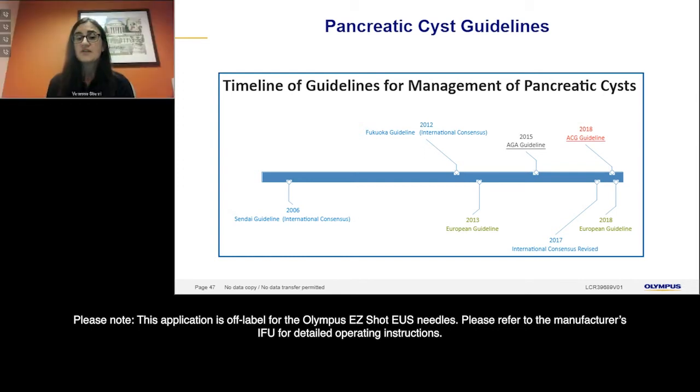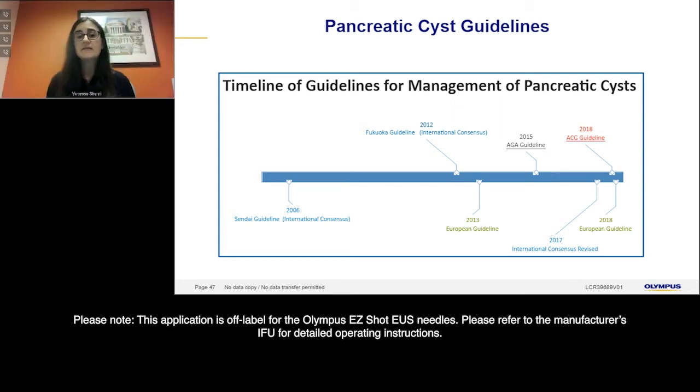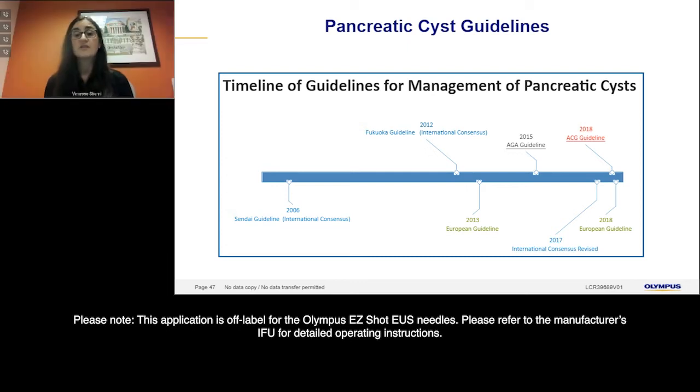In 2015, the AGA guidelines came out. There was a lot of controversy about the AGA guidelines, and we're going to talk about why. But they are not as stringent, and they also recommend that if there's no change in a cyst after 5 years, you can potentially stop surveillance.